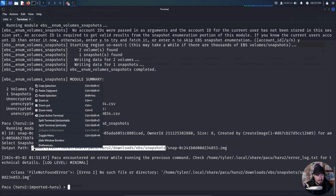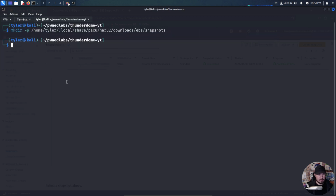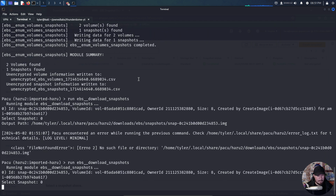So I'm going to see if I can go like this. There we go. So all that did was make the directory it's looking for, the Haru2 downloads EBS snapshots, and now we'll run it again and it should succeed. So once again, we select 0 for our snapshot.